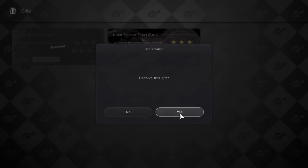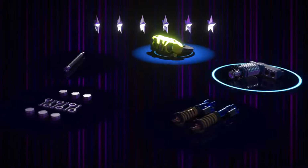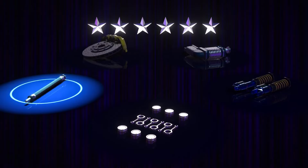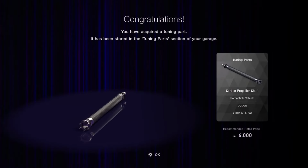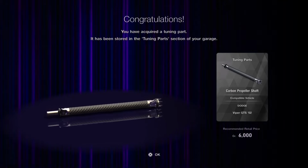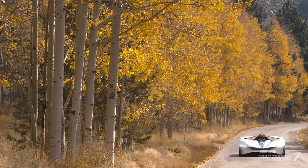This next one is specifically a parts ticket, so what you're going to get is pretty limited, and looks like we're going to get some kind of fancy stick. What is it? It is a carbon propeller shaft valued at 6,000 credits. Not great. It's for a Dodge Viper. But anyway, that is going to do it for this one.